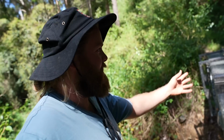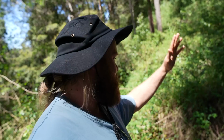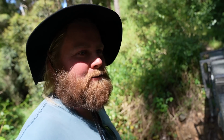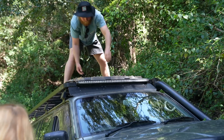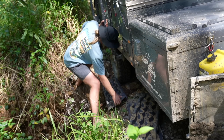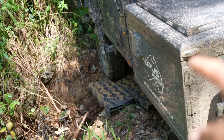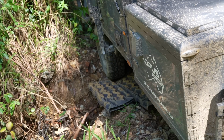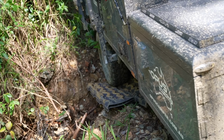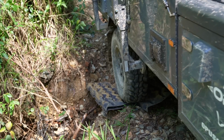Trying to work out a plan to make sure we can get the trailer safely around this corner was a hard one. You couldn't go too far that way, and obviously this is what happens the other way as well. So I think we might grab some treads off the roof, slot them down in there a bit, and that'll help stabilize and get it through. Got the treads down there, so widen up the road, make a little bridge, and that should help us out. Yeah, and drive it.